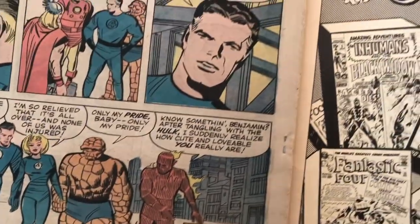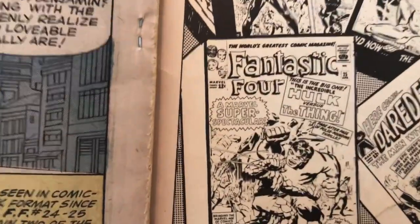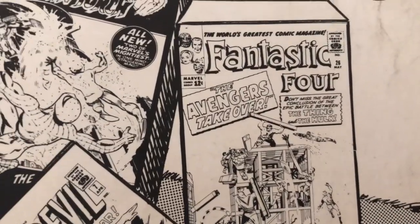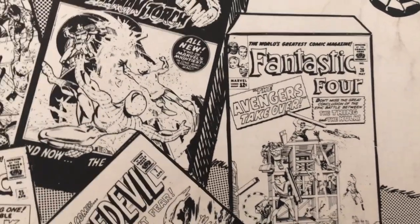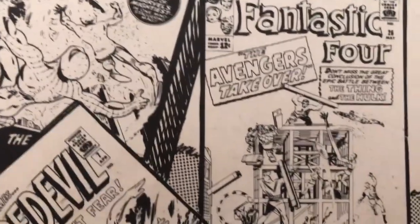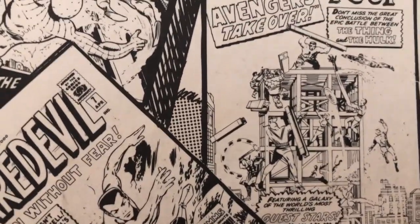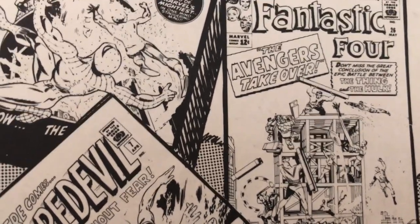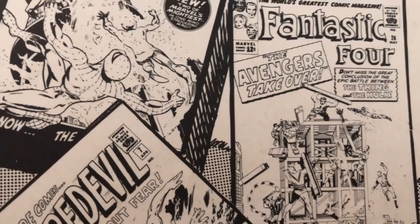And then over here on the last page of the Treasury Edition, you get the cover for the first one. That's Fantastic Four 25. And then you got the cover for Fantastic Four 26. And again, that building just doesn't look right. Now, come on. Who's going to live in that? Typical. All right, anyways, it's still a fun comic to read.